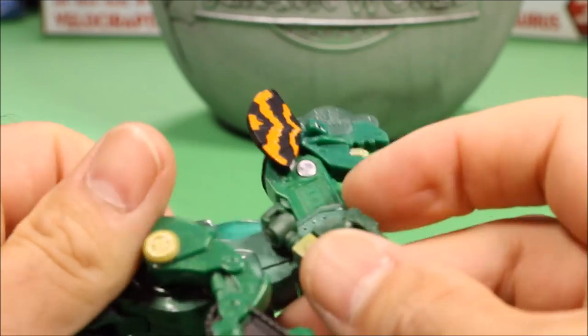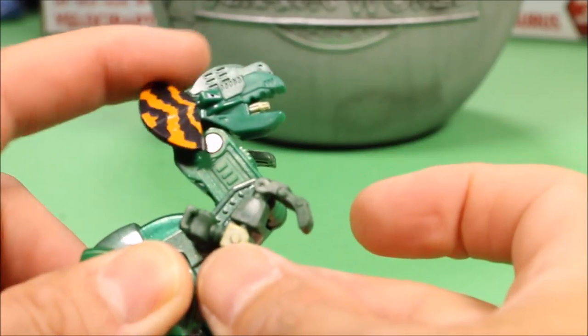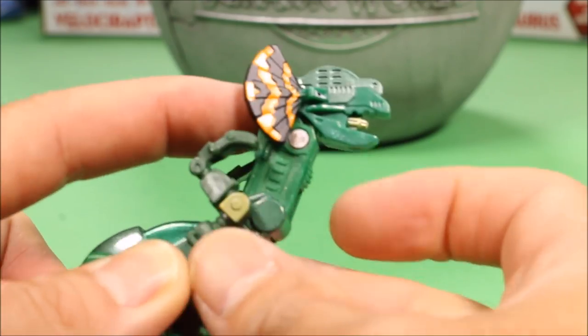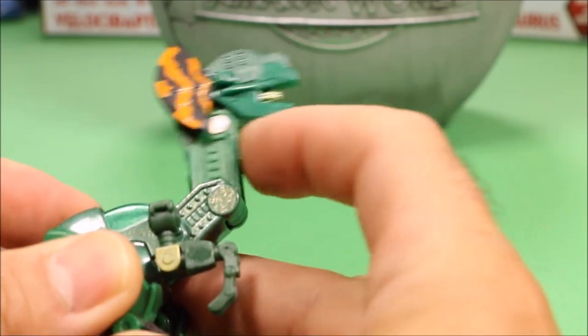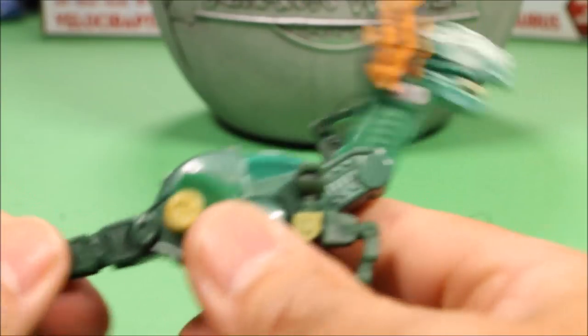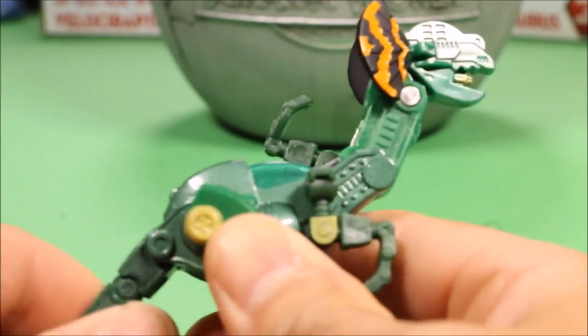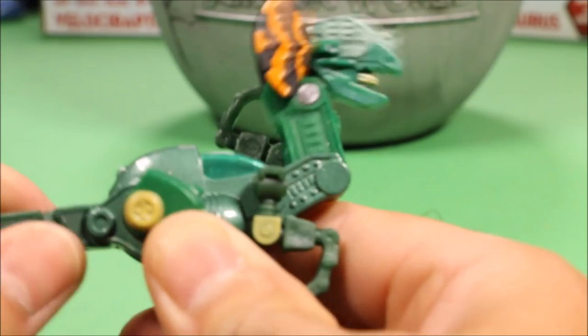Oh, he does move his head all the way back. Cool. I like that. Look at that. It's almost like he's striking. Oh, okay. You could move it by the tail. If you pull the tail, he moves his head back and forth like he's getting ready to spit.